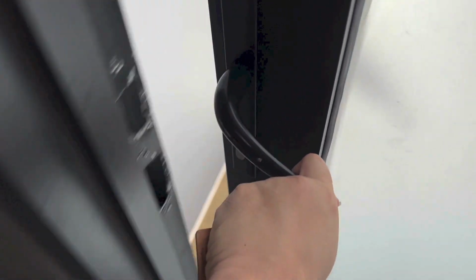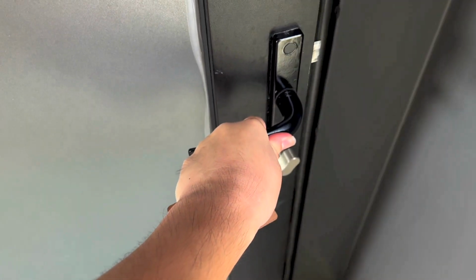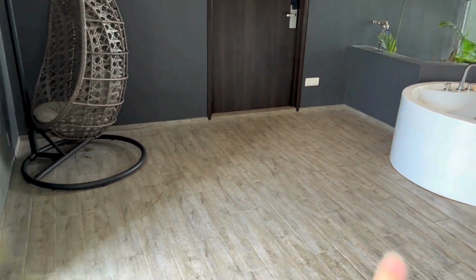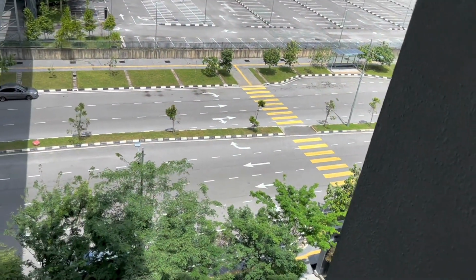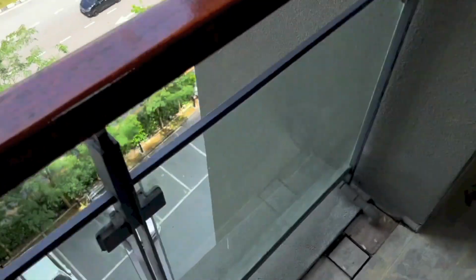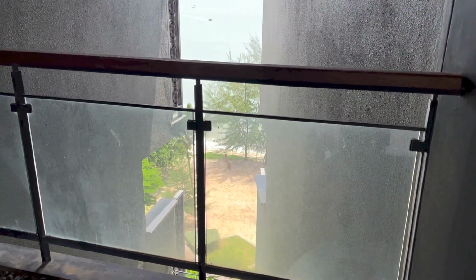This main door does not need the key to enter. You can lock it via this knob right here. But that is the back of the main door. As you enter this area, you can see a chair right there, the jacuzzi tub. You can see the road in front of the hotel, the car park of the hotel, and you can see the beach right there.